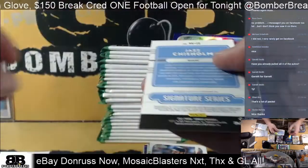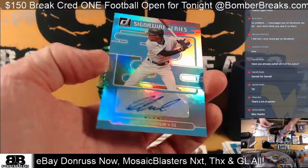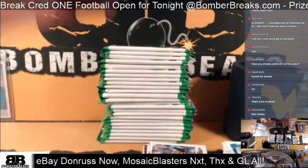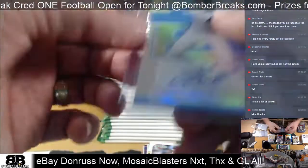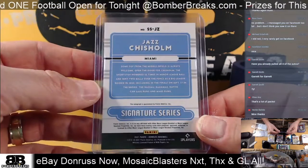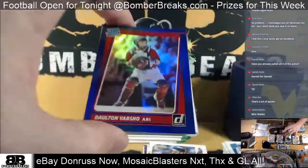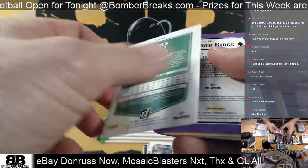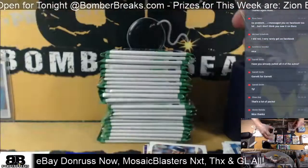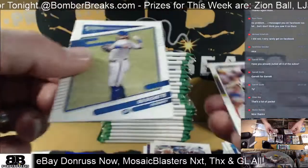Singer, Arenado, Jazz. There's A-Rod. Wow. Garrett, how about the Marlins? Two of the eight autographs go your way. Jazz Chisholm. Boom. Very nice, man. Congrats. Varsho, the Voight will be numbered to 2021. Voight. Blue Bob in there. Piazza and Bo.